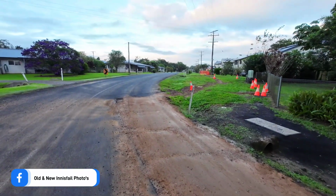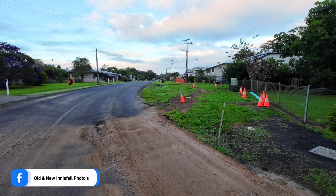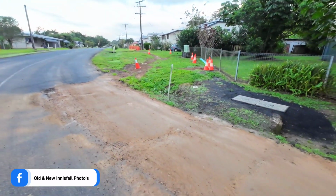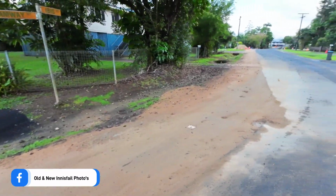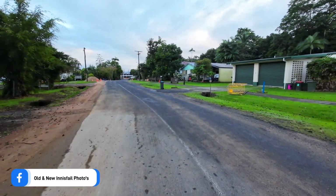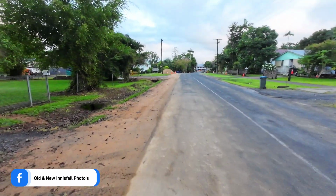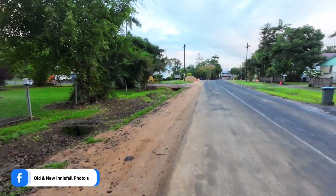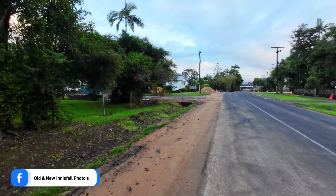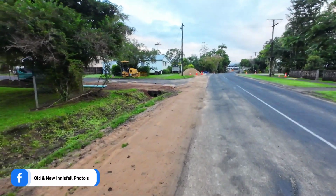Yeah, you can see where they're doing stuff down here. And that will show from here. Give you a bit of detailed look. Been a lot of Telstra work around too lately. I think some of this is Telstra, some of it's like sewerage and different things being done. Not 100% on that, but I know a lot of work around is Telstra, because you see the Telstra signs everywhere. People working in the pits, putting in new cabling.